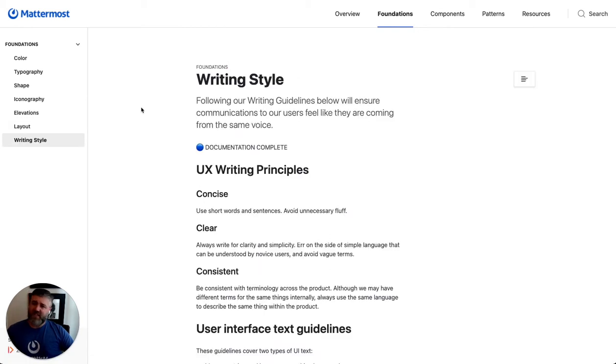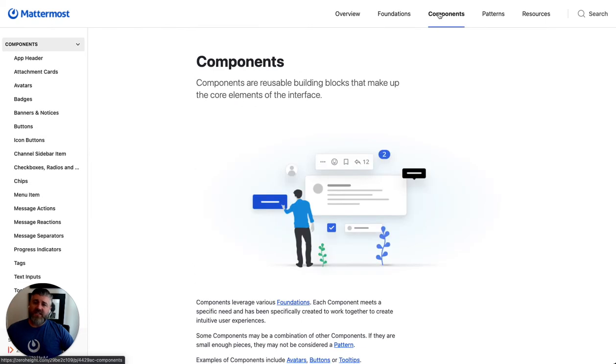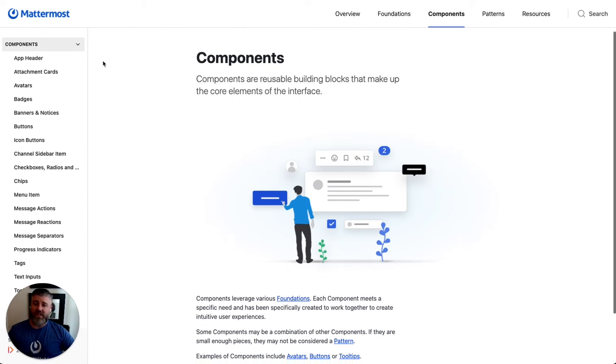Next is the writing style guide. This is just a documentation of how we like to write and the voice and tone that we take within the UI itself. The next section I want to go over are the components. So the components are reusable building blocks that make up the core elements of the interface.